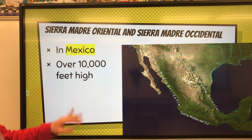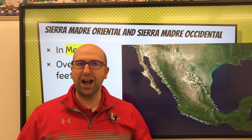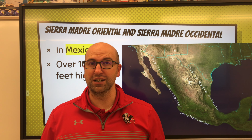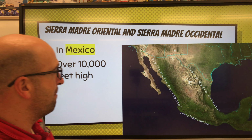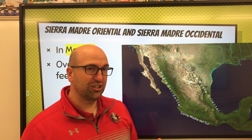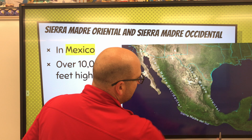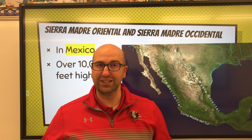Now, these mountains, they're fairly tall, but they're not quite like the Rocky Mountains. The Rocky Mountains in the United States are over 14,000 feet high. These ones only rise over 10,000 feet, which compared to the mountains we have in Pennsylvania are still pretty tall mountains. What I want to point out is this actually affects population in Mexico, affects where people live. You have two large mountain systems. And so what we know is people do not tend to live in those areas that are mountainous areas.